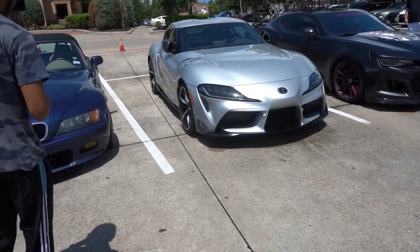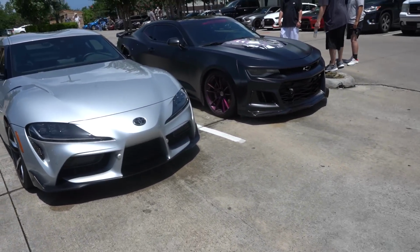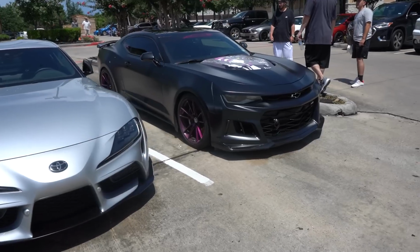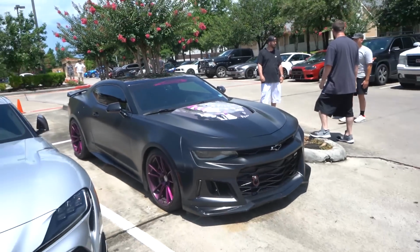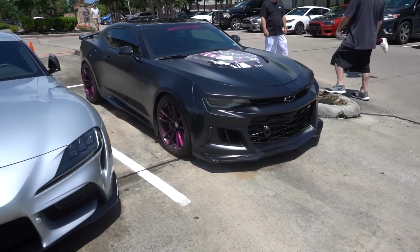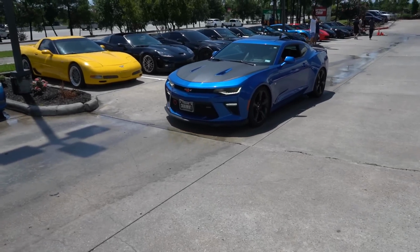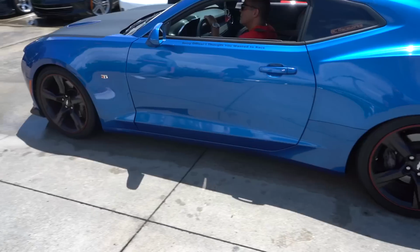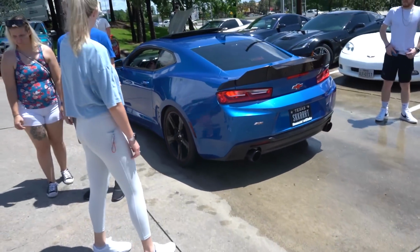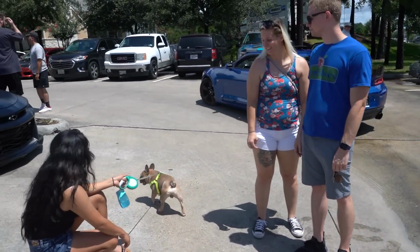We have the silver Mark V Super here next to the matte black and purple 6th Gen Z01. Looking mighty fine, and she's got Dr. Seuss on the carbon fiber part of the hood. We got the SS Camaro rolling out. Sorry, officer, I thought you wanted to race. Me too. That thing sounds good.